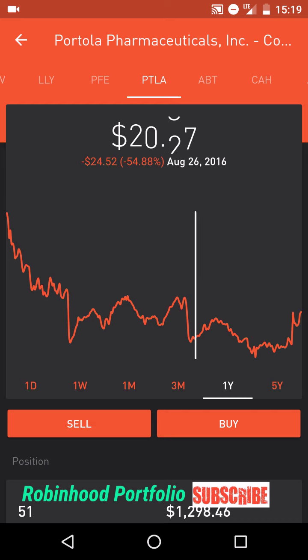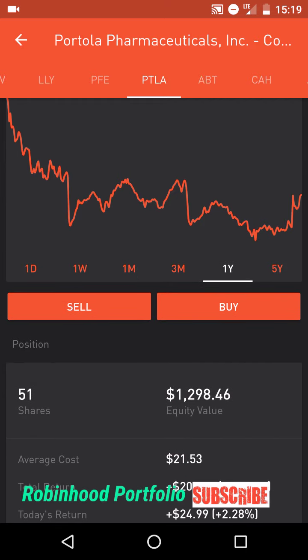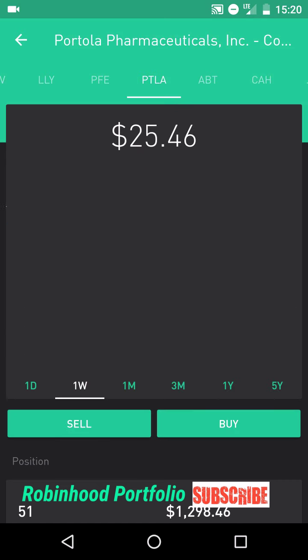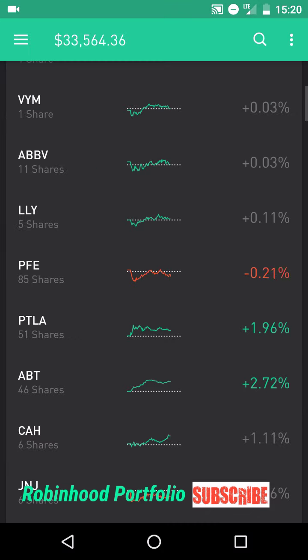I did a little gambling. I picked that stock up. Most of my shares, I think, are kind of in that value. You can see average cost is $21.53, and you can see the FDA is now looking much more kindly on its products, and you can see the prices shot up here over the last week, up 11% over the last month, 41.37%. So this was my speculative play.